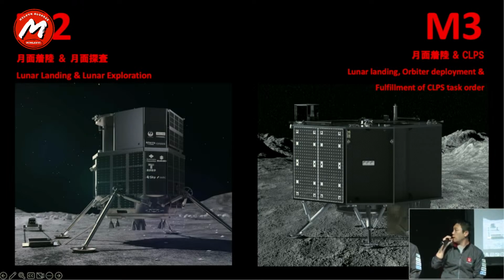And for Mission 3, our next generation lander, the Series 2 lander, is manufactured in Denver, Colorado, in the US. This will bring 2 satellites to the lunar orbit, and also they will land on the far side of the moon. So this is a very fantastic mission going forward in 2025. Also, for Mission 3, we are going to bring NASA payload under a program called CLPS, Commercial Lunar Payload Services. So we will contribute to the NASA Artemis program too.